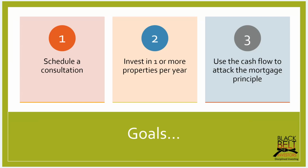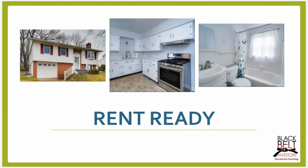And then, thirdly, use the cash flow to attack the mortgage principal. And that's assuming you buy properties using a mortgage. Look at this house. Great little house, right? You didn't have to do much on the outside, just spruce it up with some paint. The inside, those are older cabinets. They're the original cabinets, but they are solid wood in great condition. So what we did was just clean them up and repaint them. Had to put a new countertop on. Floor was existing, but it was in great shape.